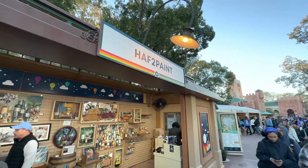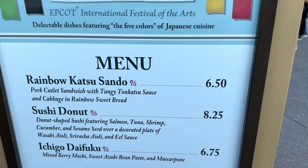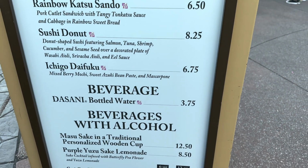Also here at the Japan Pavilion, you will find Have to Paint. If you're a big fan of paintings involving wine or cats, or especially wine and cats, then Have to Paint is the booth you want to check out. But first, let's go check out some of the delicious food from Goshiki.